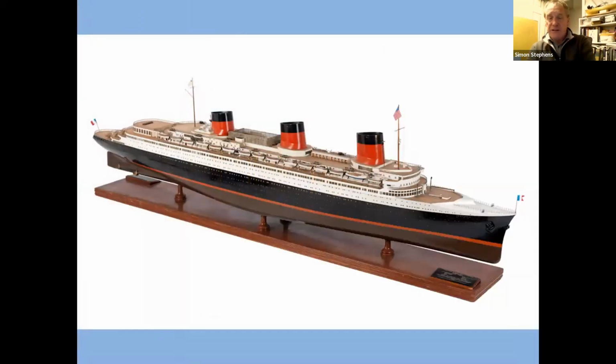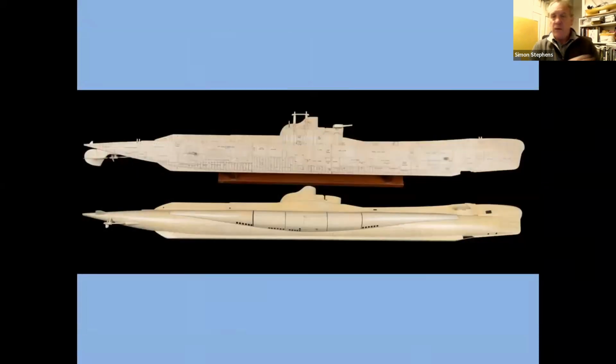A model of the Normandie, again, used in the offices of the company that operated the ship as a way of attracting potential passengers and clients. And then models were made for other reasons. This is a rather sad story. This was a model that was commissioned by the Court of Inquiry for the Admiralty with the loss of the submarine Thetis.